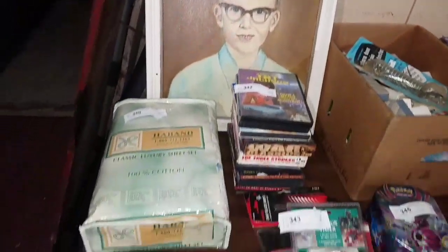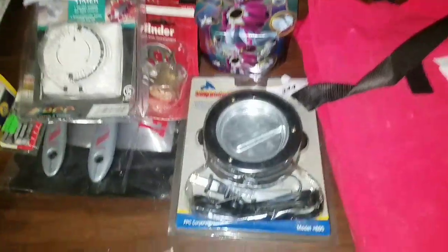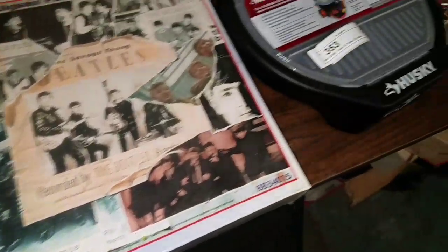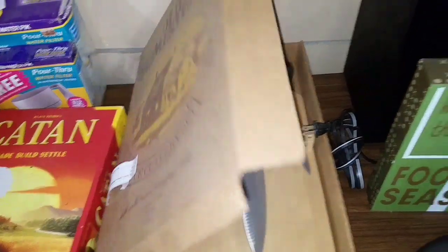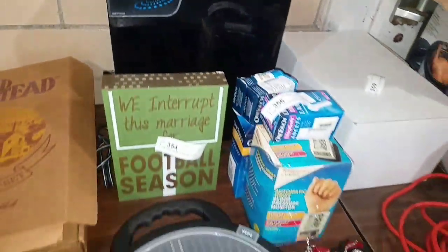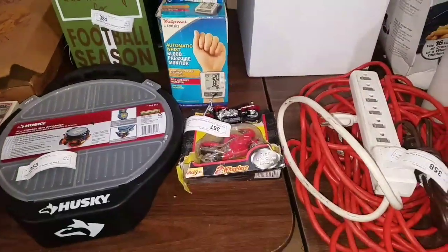Ralphie. Brand new sheets. Cigarette rolling machine. Yu-Gi-Oh! Pokemon cards right there. All kind of nice new stuff here. Brand new Beatles puzzle. Brand new little Husky topper for bucket organizer. This little cut and set right there. Wireless active subwoofer. We interrupt this marriage for football season. What? All kind of stuff like that.